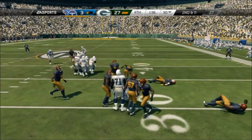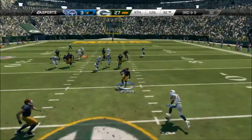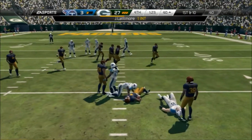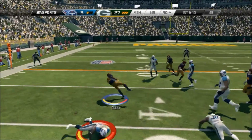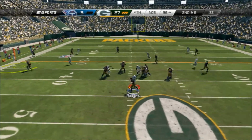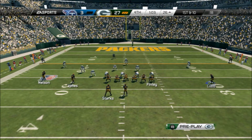Came back to the other side. It looks like he was just rolling out the clock right here. And they did another play-action play, and Lattimore seals the deal for me. So this is a really good game for me. I was able to get back into the winning mode. And I implemented some of the strategies from some of my other opponents. I was able to go ahead and take those techniques from other games and implement them into my gameplay.